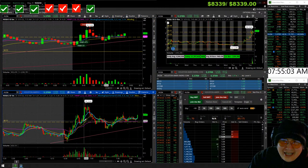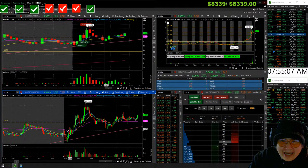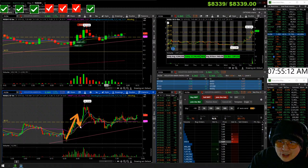Anytime HUSA spikes up, it usually has a huge pullback. It spikes up, look at this, spikes up, pulls all the way back.